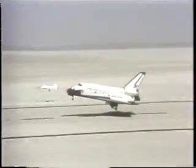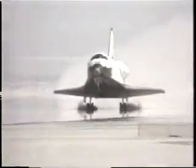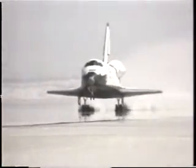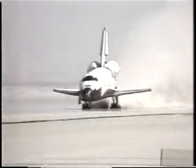Move anymore, no. 3, 2, 1, down. 5, 4, 3, down. Look at the sand!